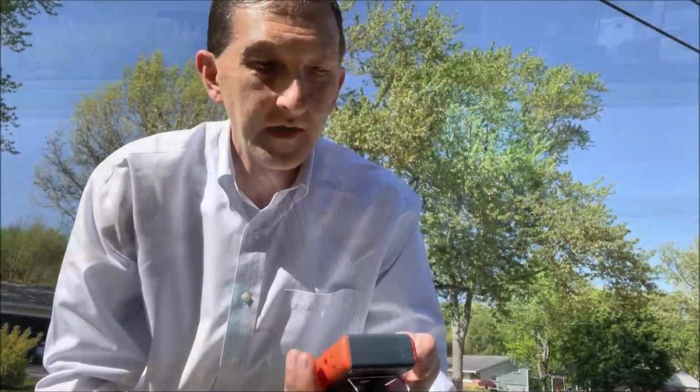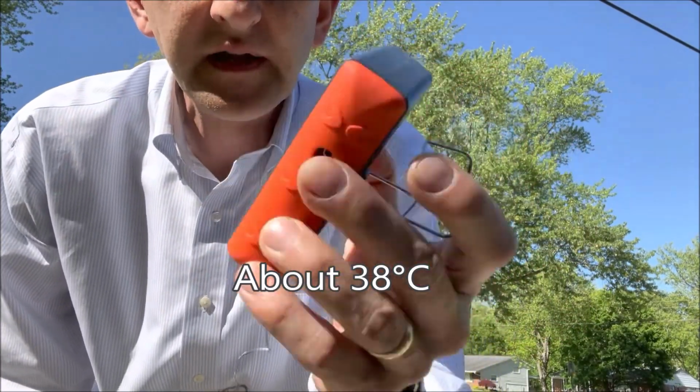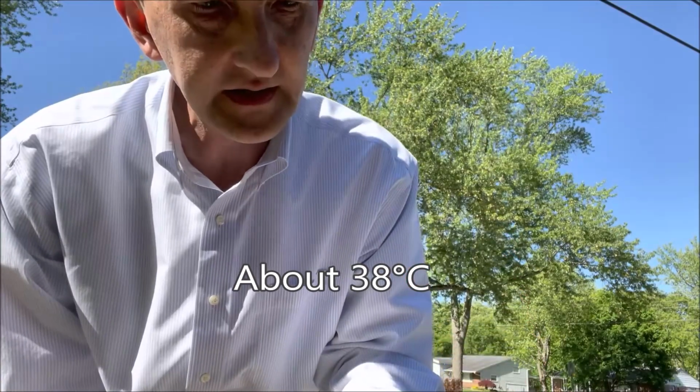I just hope my wife or daughters don't come outside and see me with a meat thermometer down my pants. Okay, and it was at 100 degrees when I stopped. Now it's up to 101 degrees. So you might say, okay, well, 6 degrees isn't a huge difference.